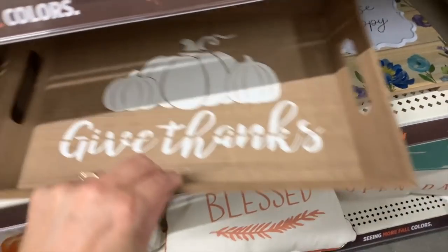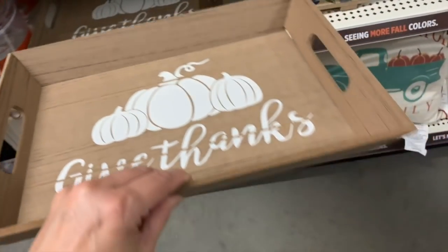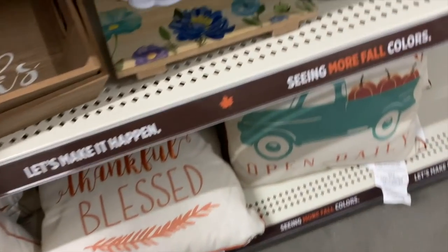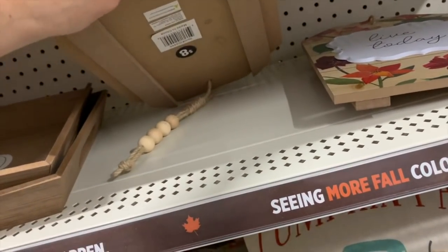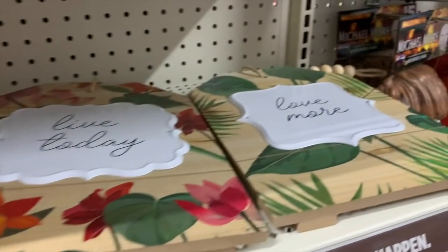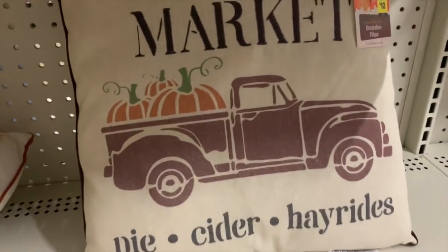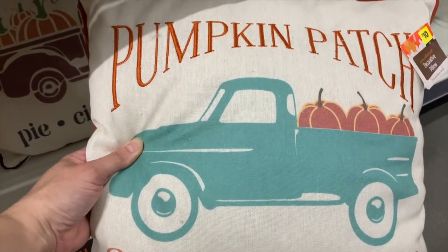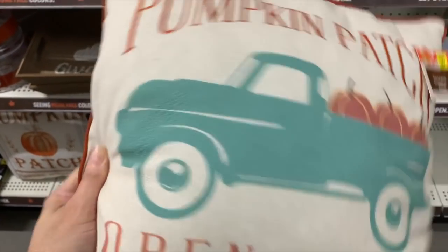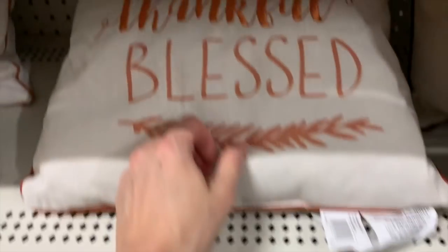Give thanks. $5, that's really cute. Choose happy, a little wall plaque for $8. Live today and love more. And then we have some really cute pillows for $10, farmer's market. I love this one, look at pumpkin patch. This one is so cute to me, pumpkin patch. We have grateful, thankful, and blessed.